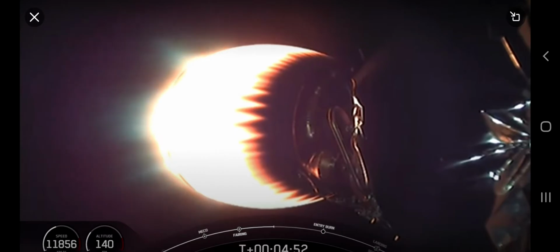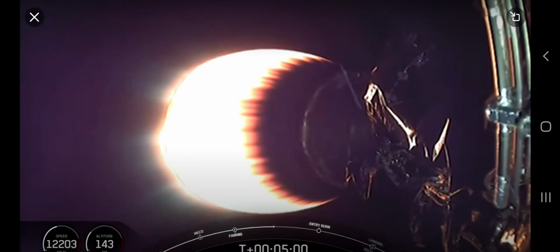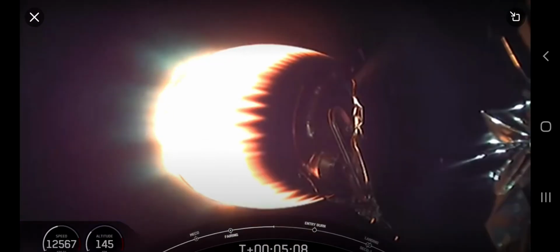For entry burn, we're going to relight the center of those 9 Merlin engines. It's actually engine number 9. And partway through this transition, we then ignite 2 more engines, engine 1 and engine 5, which means we have 3 total M1D engines helping slow down the vehicle as it passes into the Earth's increasingly thickening atmosphere. That burn will last about 30 seconds, and we're just about a minute away from that.